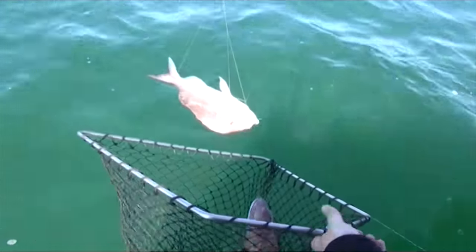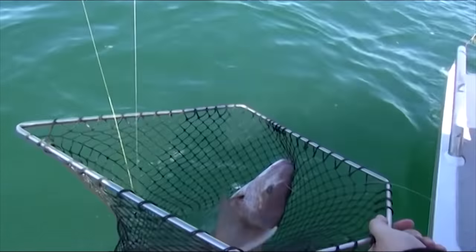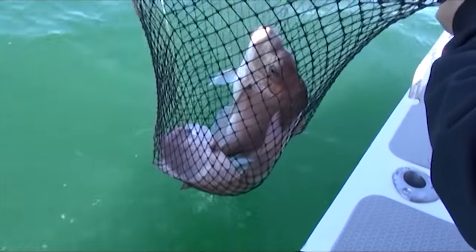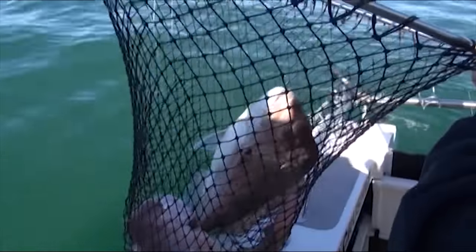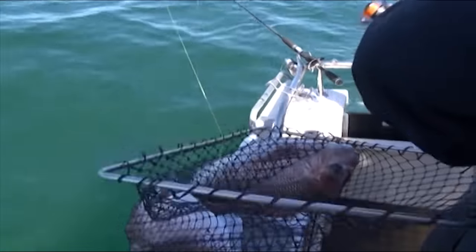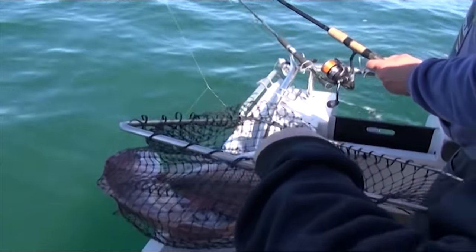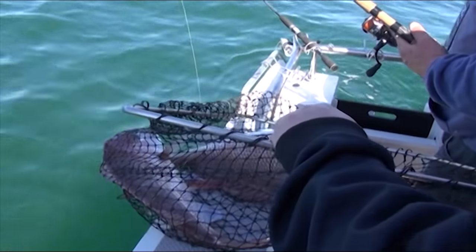I'll get the net, put him in the net. What a mess, everyone. Put him in now. Double trouble! Here we go! You want some popular fish, look how big the other one is. That's a thumper, mate. There is some serious weight in that net at the moment. Oh, mate, you're the lucky boy. You came with us. We needed a change in luck, and you're that change in luck, mate. This is unbelievable.